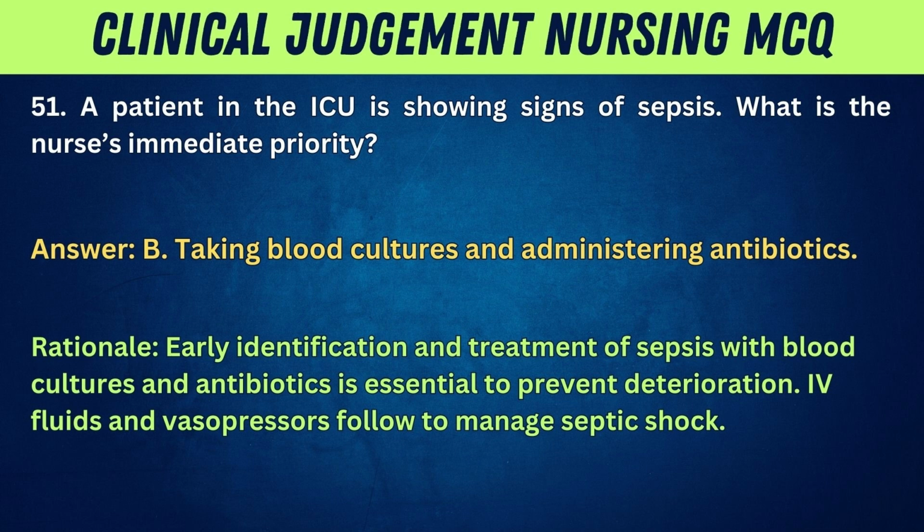Answer. B. Taking blood cultures and administering antibiotics. Rationale. Early identification and treatment of sepsis with blood cultures and antibiotics is essential to prevent deterioration.